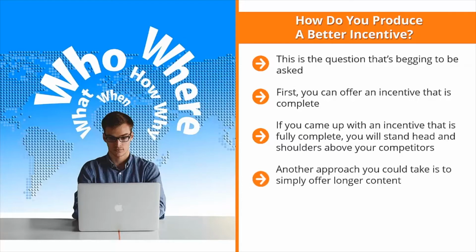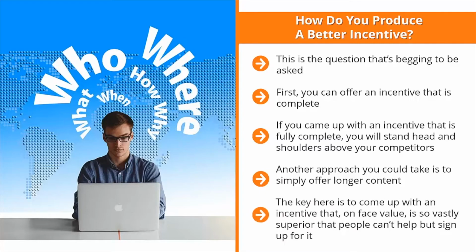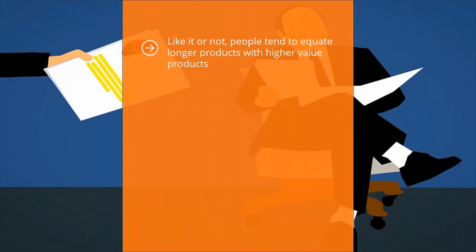Another approach you could take is to simply offer longer content. For example, if your biggest competitor is offering a free booklet that lists out 10 solutions to potential list members' problems, offer a booklet that offers 20, 30, or even 50 solutions. The key here is to come up with an incentive that, on face value, is so vastly superior that people can't help but sign up for it. Don't just go with doubling your competitor. Blow them out of the water by a magnitude of 5 to 1 or 10 to 1. If the industry standard is to offer 10 solutions, come up with 50 or even 100 solutions. Like it or not, people tend to equate longer products with higher value products. Of course, you and I know that this is not necessarily the case, but there is that mental bias.